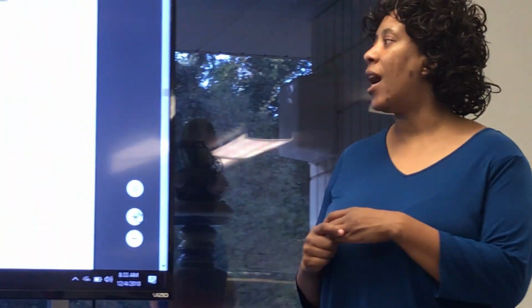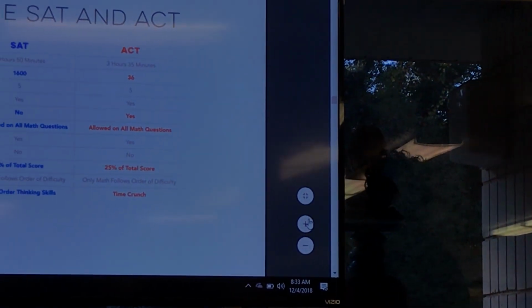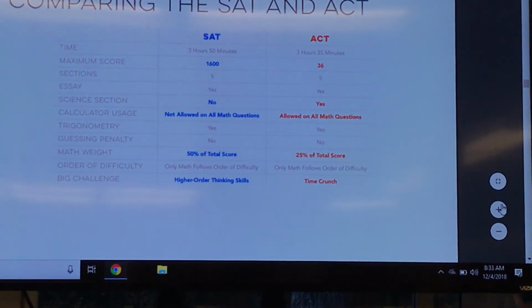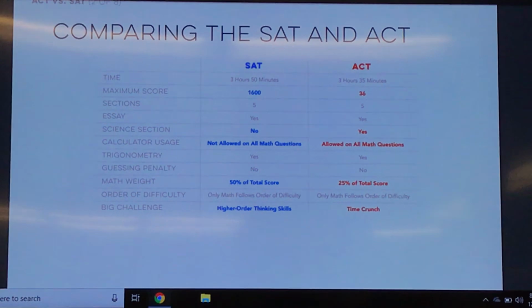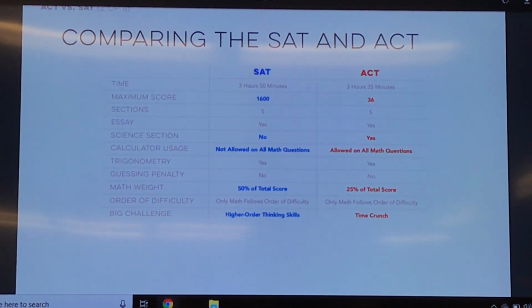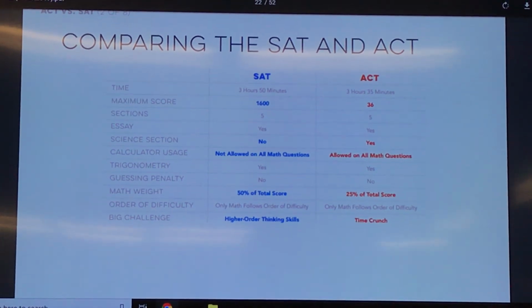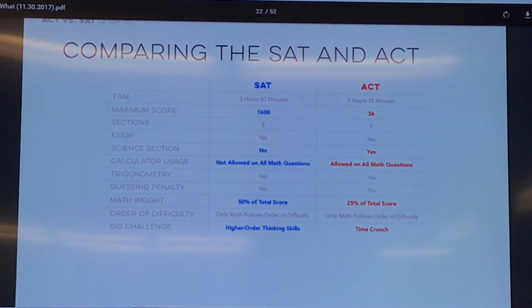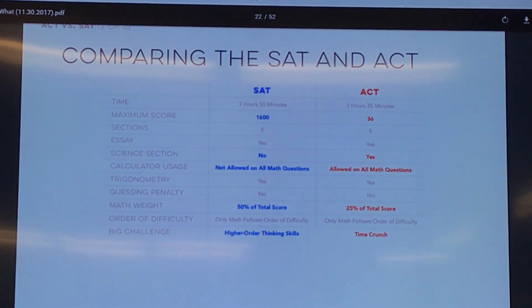Sections, 5 sections on each. The essays are optional for both. Some colleges do require the essay or writing component. One example would be UC Berkeley. So if you have a child that's looking at UC Berkeley, they are required to take an SAT or ACT with the essay component. There is no science section on the SAT. On the ACT there is.